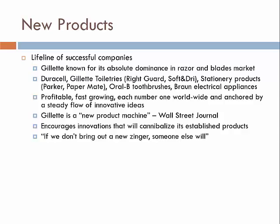For instance, the new razors they introduce cannibalize the sales of their existing top razors, right? Because they keep coming up with new products under different brand names or improved names. Even within the same brand name, in the same category, they come up with an improved version of a product. So certainly that can cannibalize the sales of their existing top razors.